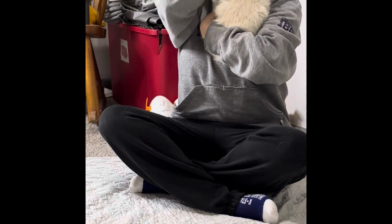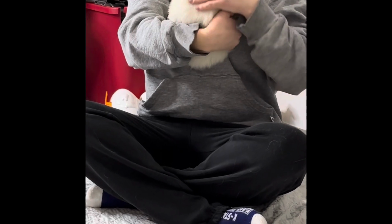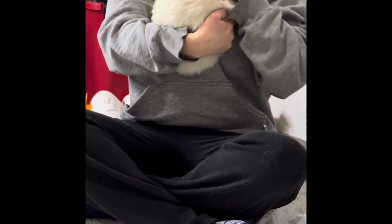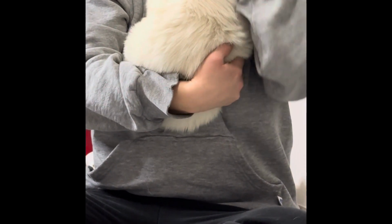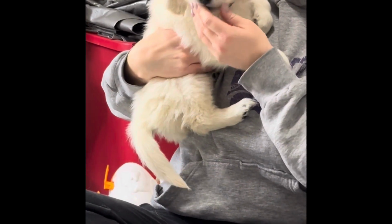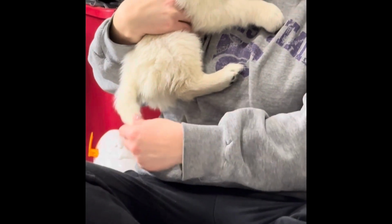Oh. Okay, so now she's going to test touch tolerance. She's going through the 10 different steps that we've been doing with the pups to get them used to being held and touched and messed with. So she seems to be doing very well. No wiggling. She doesn't want out of her arms. Very good. Not even a slight protest.